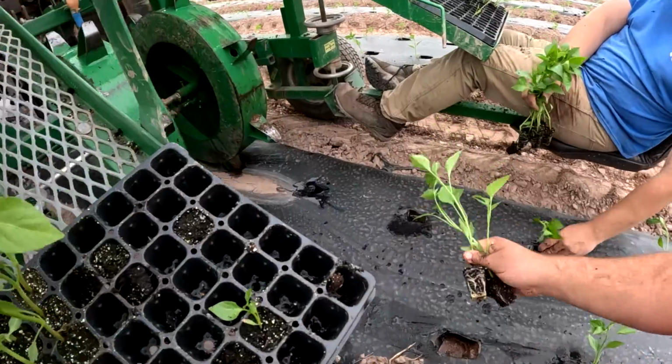You getting excited? No, I'll be excited when we get to pick them. And eat them. No, I don't eat hot peppers. Oh, Daniel doesn't handle hot peppers well. But he likes jalapeno stuffed with, what, cream cheese and bacon? Yep. Oh yeah.